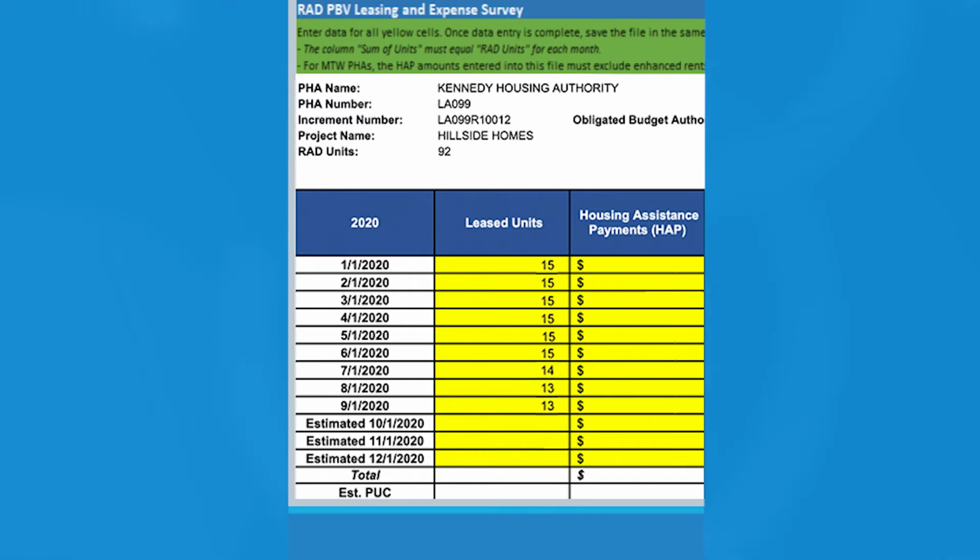Because the full calendar year has not been completed by the time the survey was requested, the PHA is estimating leased units in the months of October through December. To the right of the entered lease units, PHAs are requested to populate the associated HAP for the leased units reported by month in column C of the Excel file.